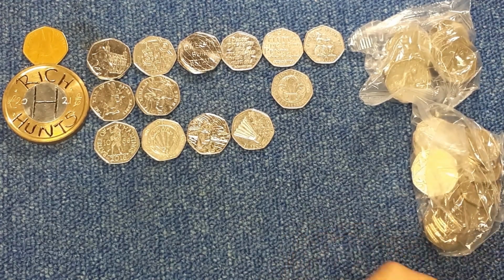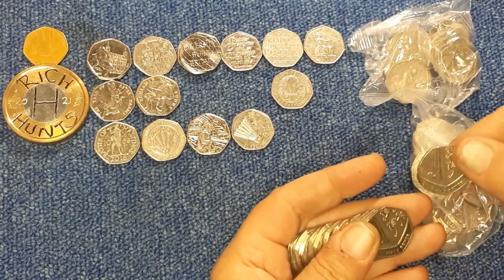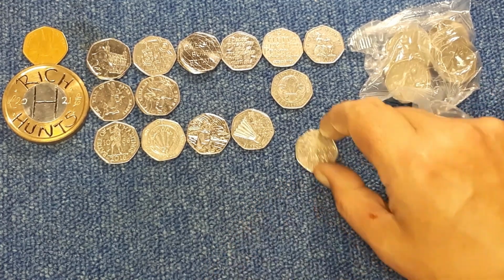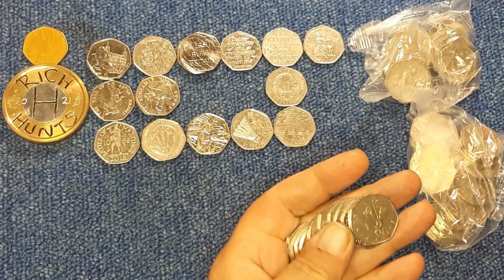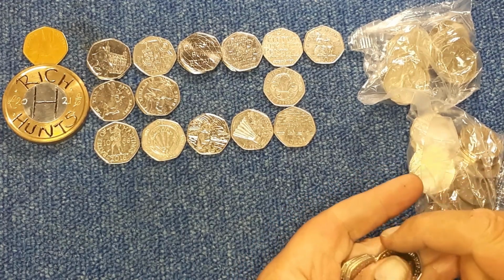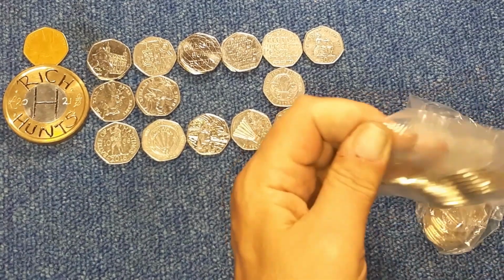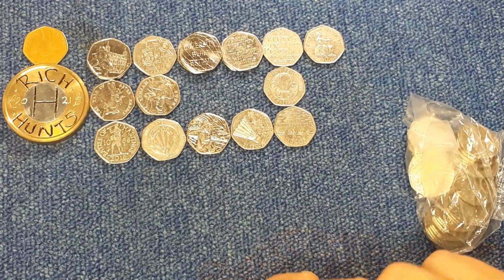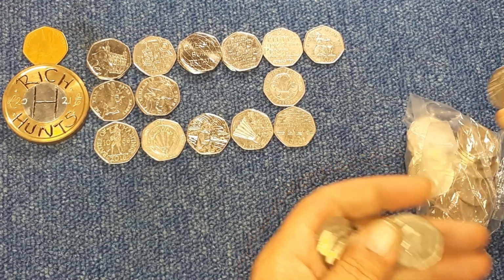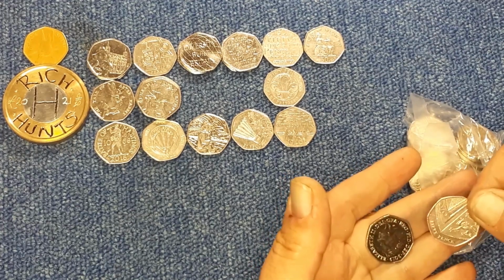Nothing there. And there's Battle of Britain, JC portrait. But again, one I do like to keep. There's another 2020, and that one is a Brexit. Nothing else, so. Penultimate bag. Another Benjamin Bunny. And nothing else.